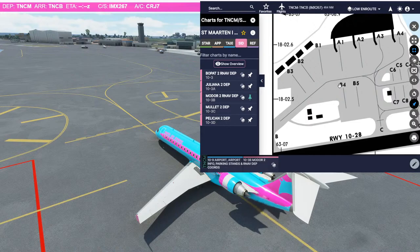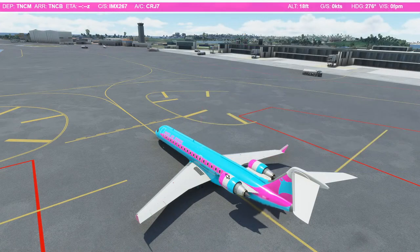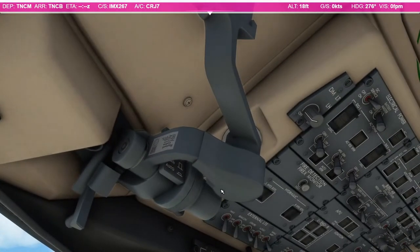Contact Julian approach. Bye. Okay, sorry about that, guys. Just sorting a few things out here. Let me get rid of the pushback tug. Let me get rid of the charts for you. We're ready to go. So, back in the flight deck where we should be.